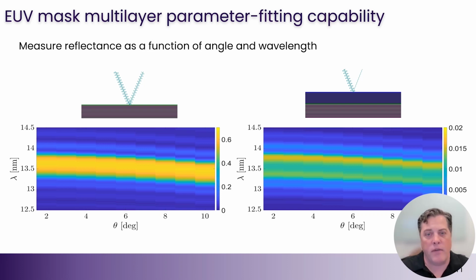We can measure reflectance as a function of angle and wavelength. On the left is a typical multilayer mask without absorber. So you can see a beam coming in, a similar, slightly attenuated beam coming out. And here you can see the different angles versus wavelengths and the reflectance at each of those pairs. On the right is a similar setup, but with an absorber stack on top. So you can see the same size signal coming in, much more attenuated signal coming out, and you can see definitely some phase effects and interesting characteristics in the center of this graph here, which is also angle versus wavelength versus intensity.